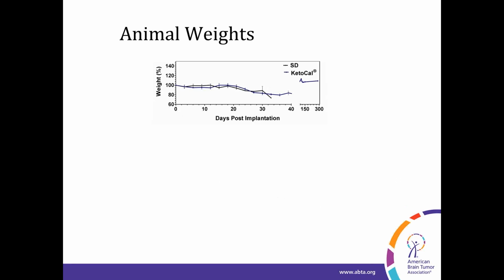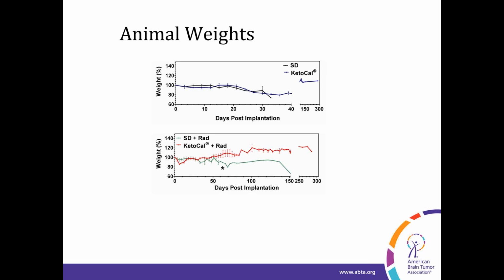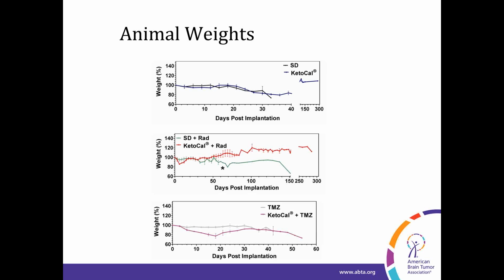So you can see here's the weight post-implementation. You'll see the standard diet and the keto diet pretty much maintaining the same area. Then take a look at the standard diet plus radiation as well as the keto diet and radiation. You see much better results around the weight with the keto diet and radiation combined versus the standard diet and radiation. And then post-implementation, for chemotherapy, you'll see the results in a standard diet and a keto diet are just about the same. So no difference in that area. The biggest difference for the weight gain was the keto diet and radiation.